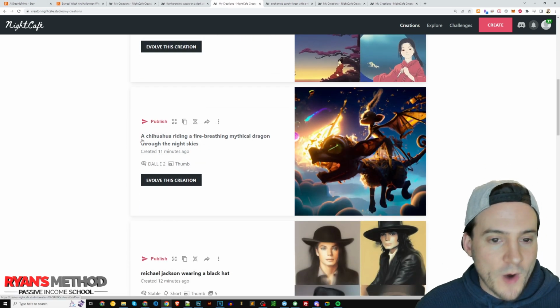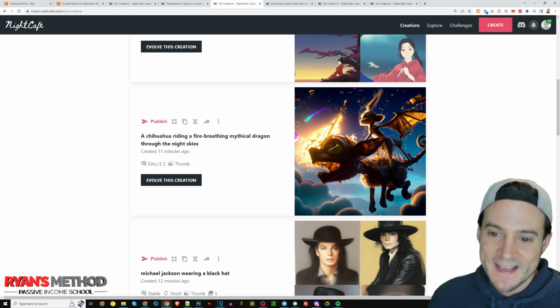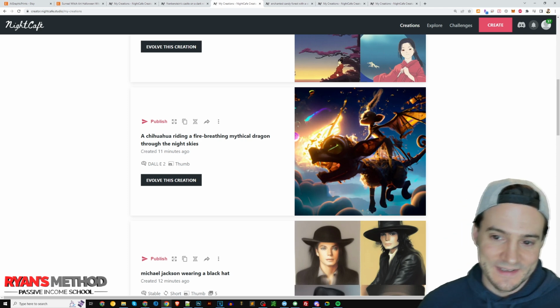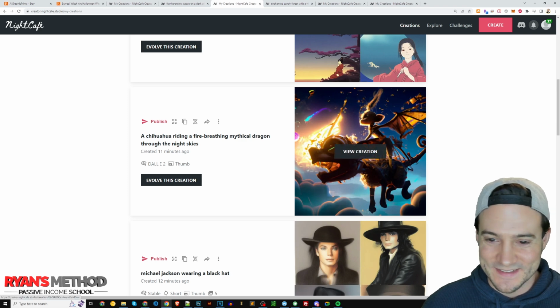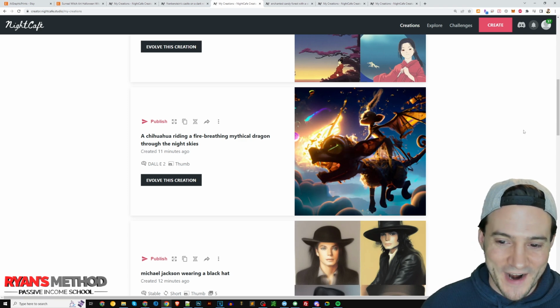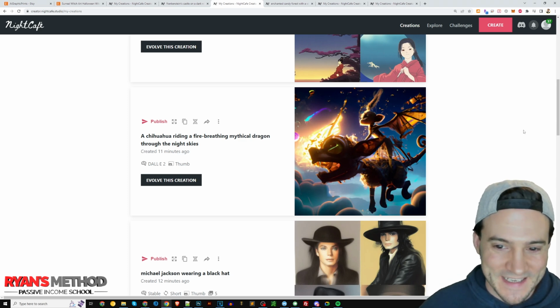I typed in a chihuahua riding a fire-breathing mythical dragon through the night skies, and you can see here that it actually made a little chihuahua riding a chihuahua dragon, which I thought was hilarious. You see that right here? Instead of the dragon being like what we're used to seeing on Game of Thrones, they actually just made it a big old chihuahua dragon.